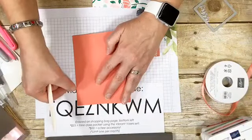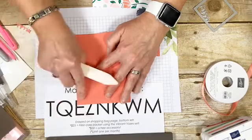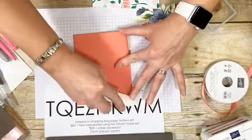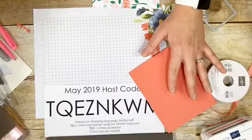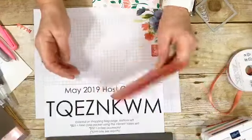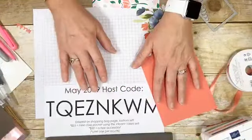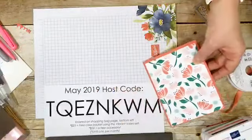So we're going to fold our half sheet of Calypso Coral in half with the bone folder. That's our card base. And then set it aside. If you're in class with me or you're making this at home, of course, I recommend you stamp and sign your name on the back so that whoever you give it to knows you made it. And of course, easy, the designer paper is just going to go there.